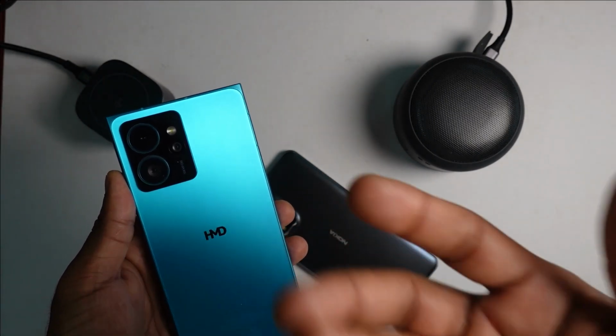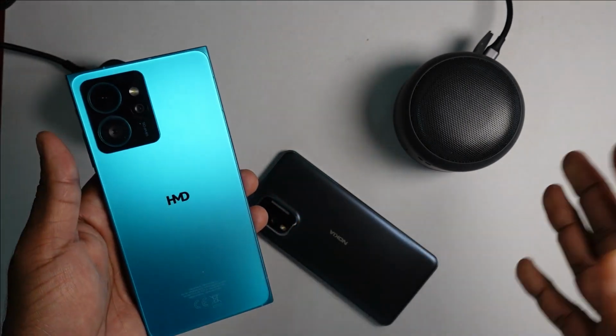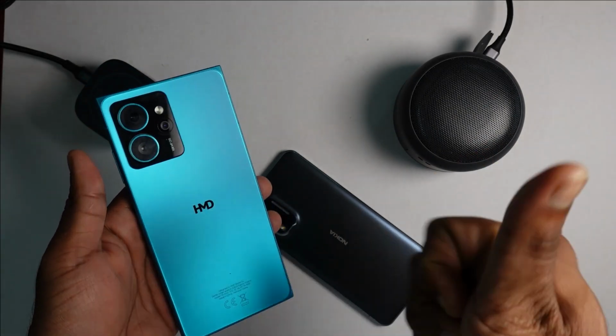Fix the ultra steady option, and the Skyline would definitely be something that will amaze you. So with that said, enjoy the simple photo and video comparison, and I do hope to cover the Fusion device soon. So till then, take care.